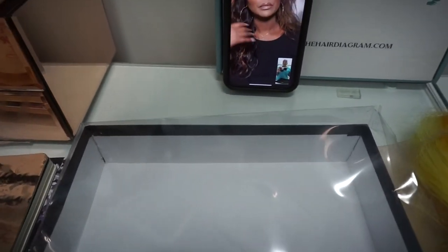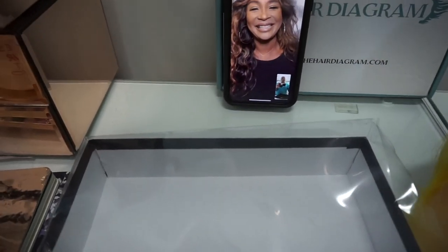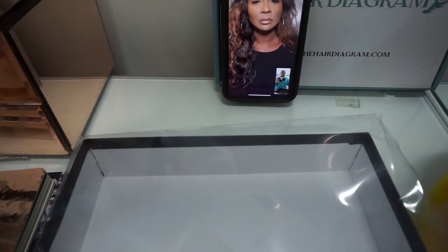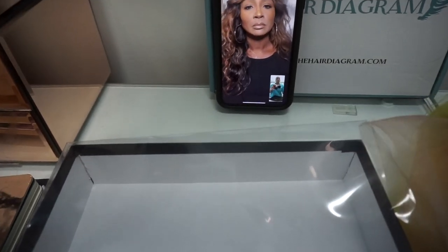And thank you for the additional lashes. Yay! So the fit is really good. Like I said, it fits both of us. I like the fact that it could be glueless or glued. And I like the fact that you didn't do any tweezing to it, because I like to do my own.